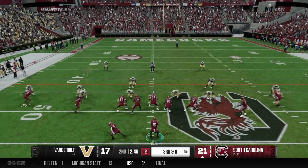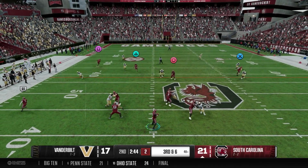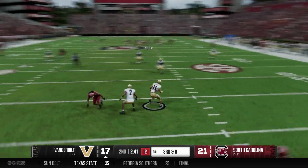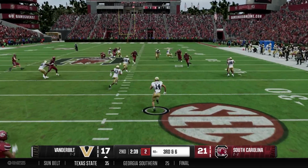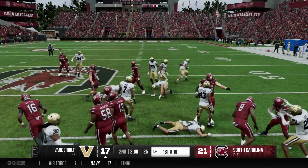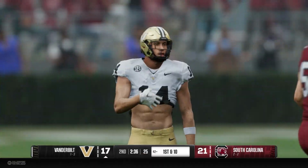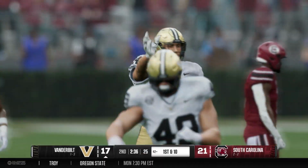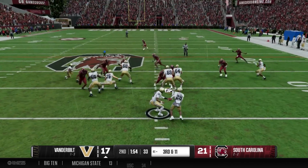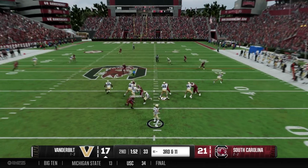3rd and 6 now. Harbor brought in motion. Sellers to the air. Fires it deep for Russell, but it's intercepted. Picked off by Randon Fontenette. The 2nd of the season for the junior, as that ball was just overthrown and ends up right in the hands of the safety. That sets up Vanderbilt nice coming out of the 2-minute warning, but they've got 3rd and 11 now, and they're going to go play fake.